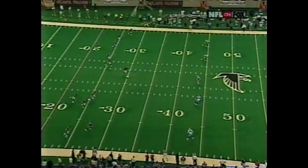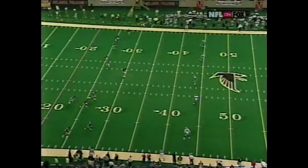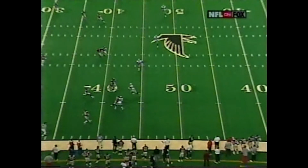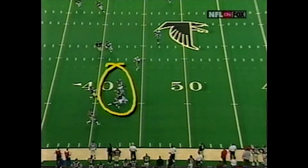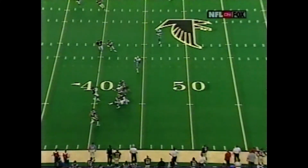There's no foul on the play. The block was beyond 10 yards. First down. And the debate is whether the player's coming down early. Right here, you see all the blocking that's happening. It's past the 40-yard line, so it's a legal block.